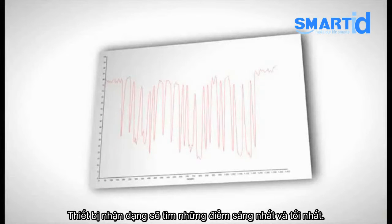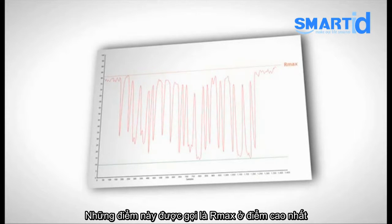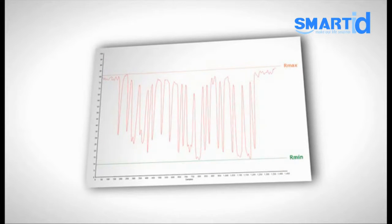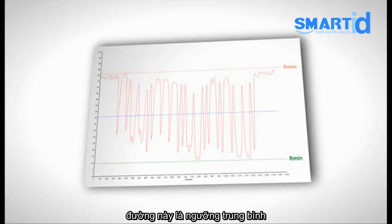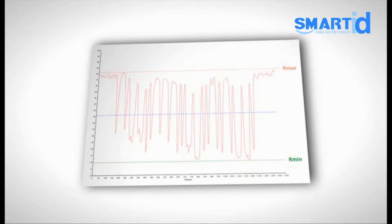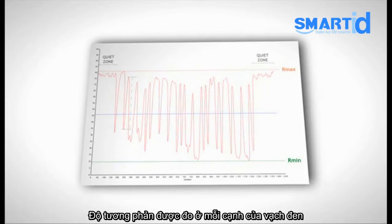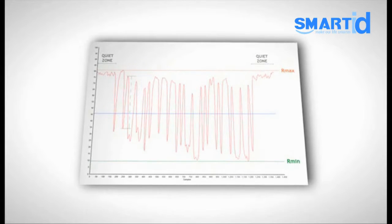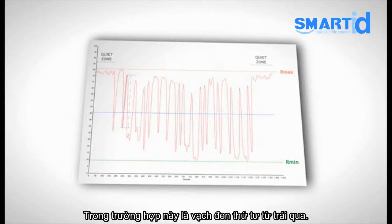The verifier finds the brightest spots on the profile and the darkest spots. These are known as Rmax, the point of maximum reflectance, and Rmin, the point of minimum reflectance. It draws a line halfway between them. This line is the global threshold, and all of the linear measurements are taken along this line. The quiet zones are assessed for width. The contrast is measured at each bar edge and compared to the overall differences between Rmax and Rmin. The edge with the weakest contrast is identified. In this case, it's the fourth edge from the left.